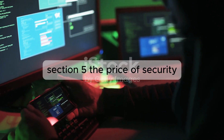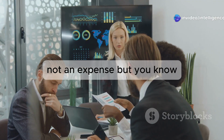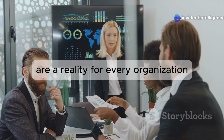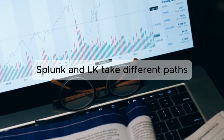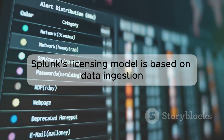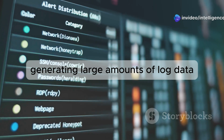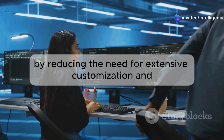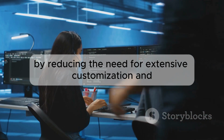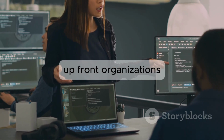Section 5. The price of security, scalability, and cost considerations. Security is an investment, not an expense. But budget constraints are a reality for every organization. When it comes to scalability and cost, Splunk and ELK take different paths. Splunk's licensing model is based on data ingestion volume, which can be expensive for organizations generating large amounts of log data. However, Splunk's ease of use and comprehensive features can lead to cost savings by reducing the need for extensive customization and support. ELK, being open source, offers significant cost savings up front.